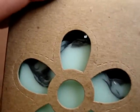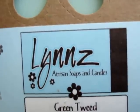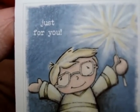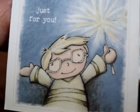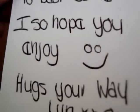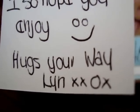And she sent me two soaps because she's lovely, and because apparently I deserve it, according to her. Don't know about that. And they're just gorgeous. Arrived this morning. She sent me a little card. And it says, just for you. Kids cute. And it said, to dear Celine, I so hope you enjoy the big smiley face. Hugs your way, Lyn. It's really nice.